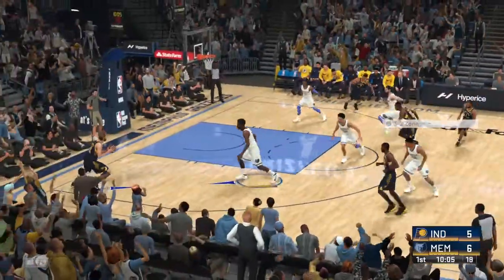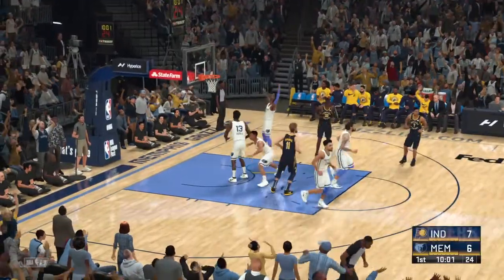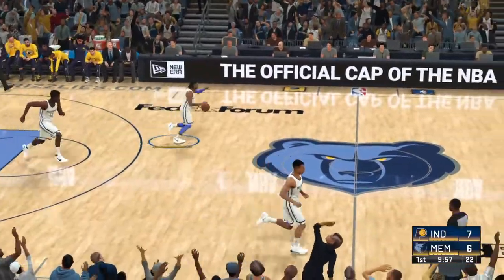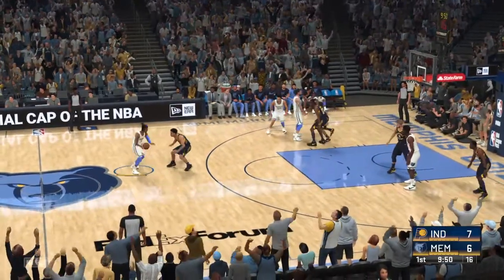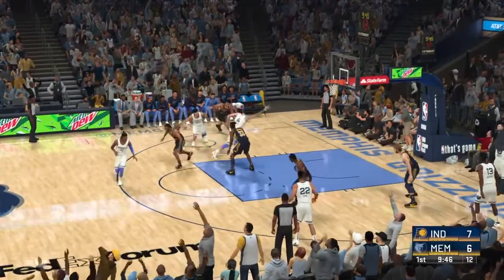To the left side wing. The floater, and Sabonis the bucket on the assist from LeVert. Well, even from that range, the floater is one of the toughest shots in the game. It's hard to think about Domantas Sabonis without thinking about his father. Arvydas Sabonis was one of the first great Lithuanian players in the NBA.